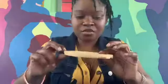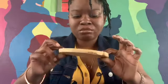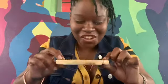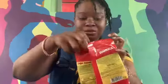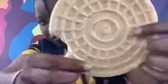So, look. Let's go for it, right, guys? I don't know why I bit into that like that. It's just a cone, a flat cone. Let me let y'all see. It's just a flat cone. That's all.